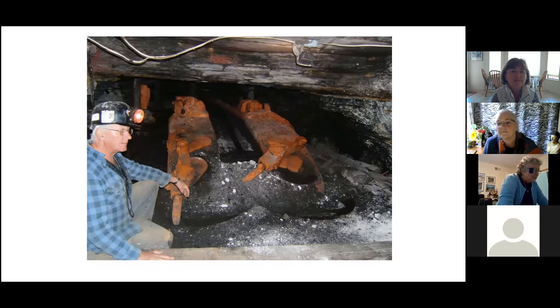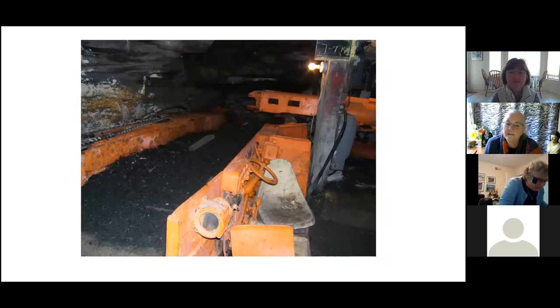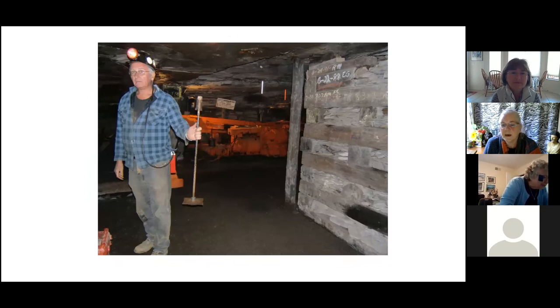So here's some more machinery. Pat may remember more what he said, but you know they're going to come home and it just drops dust all over the house. So that looks like a little tiny sort of hoe. What is that? Oh, looks like a tamp. Oops, sorry. Let me go back. Yeah, it looks like a tamp. What would that be? To stamp down something?